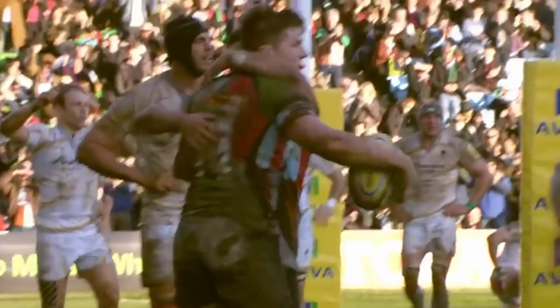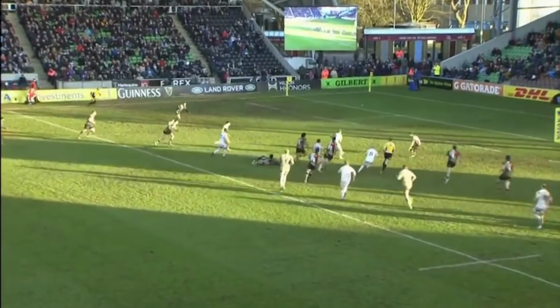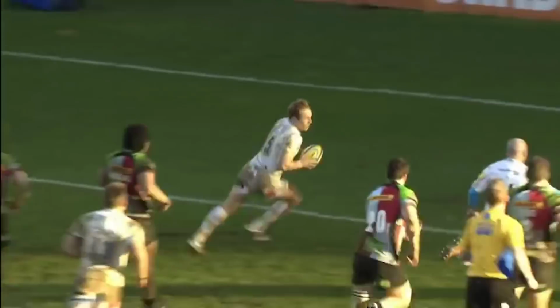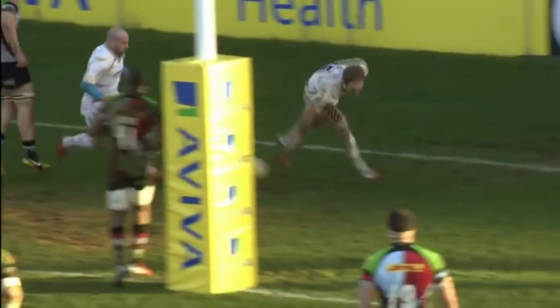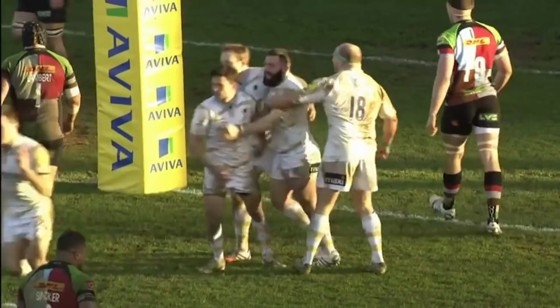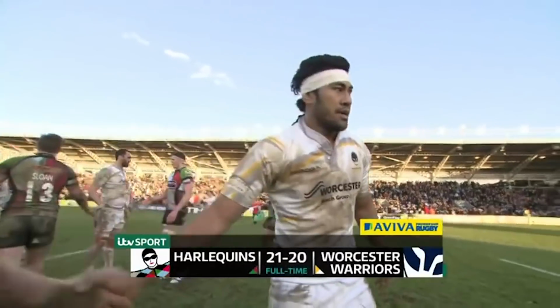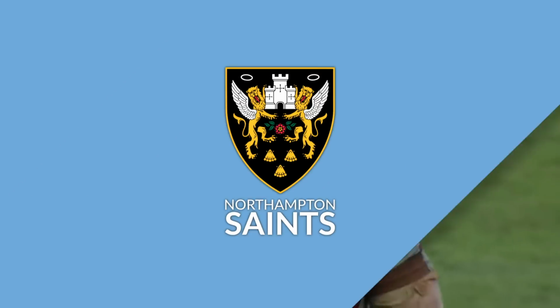But not many of the 12,000 plus spectators at the Stoop would begrudge Dean Ryan's team their second try of the afternoon. Pennell was the scorer, and when he added the conversion, there was just a point between the teams again. It meant a tense finish, but the home side held on. Worcester had suffered another agonising defeat, and their 9-year wait for a league victory over Quins goes on.